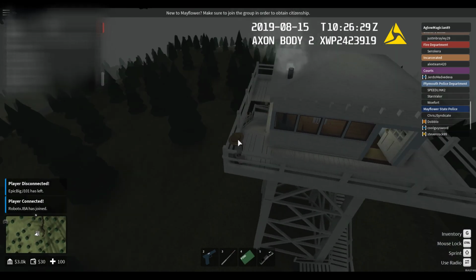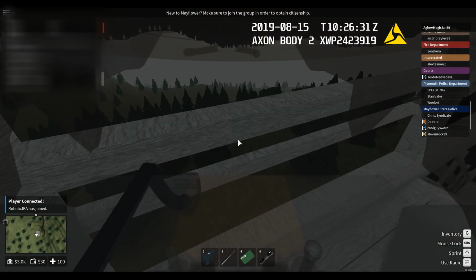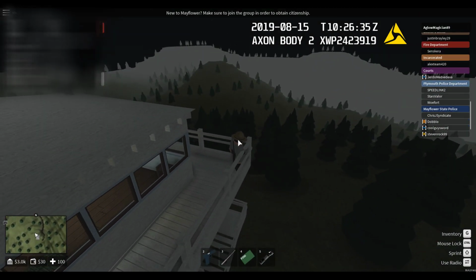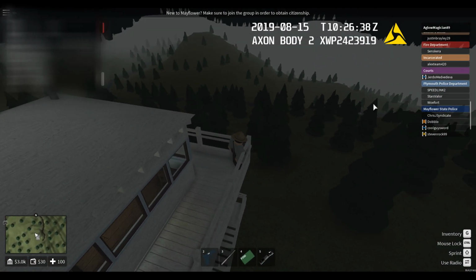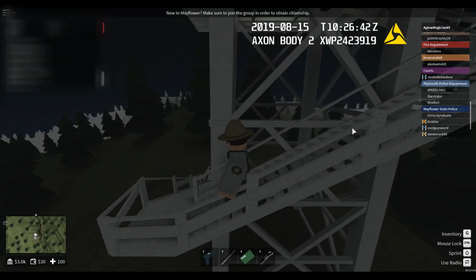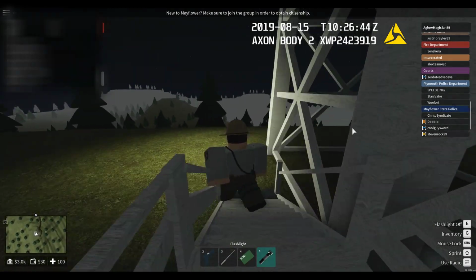So yeah, we watch out over here. You can't really see anything because of the draw distance and the fog. I mean, you can see our little truck down there, so you can at least see the road. Just gonna walk back down.